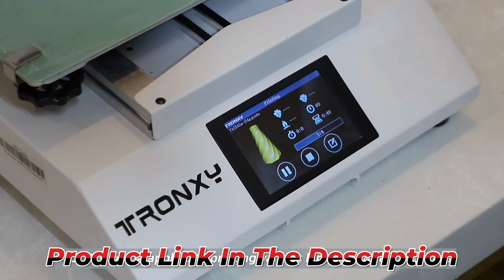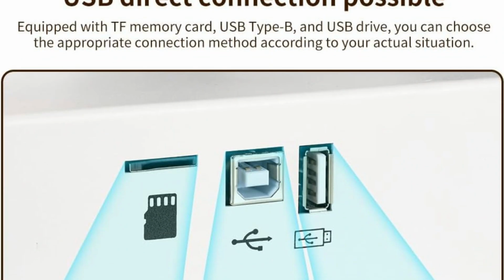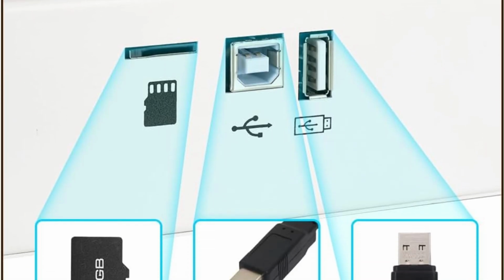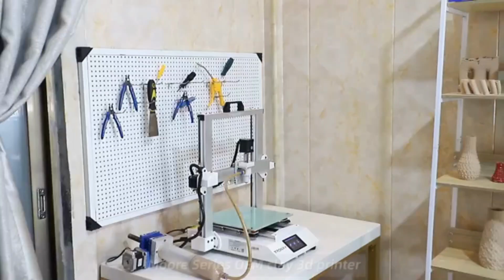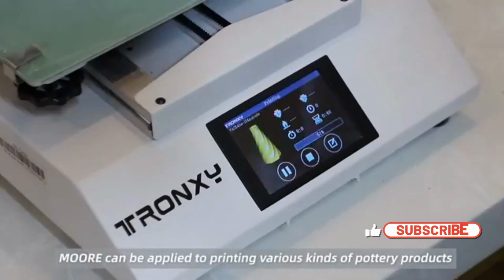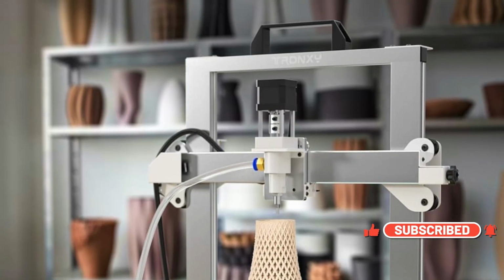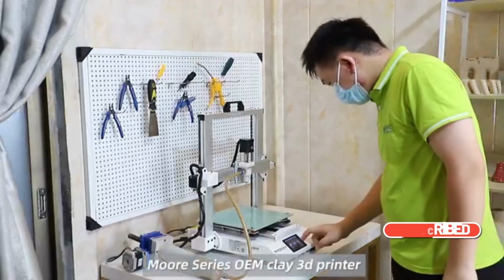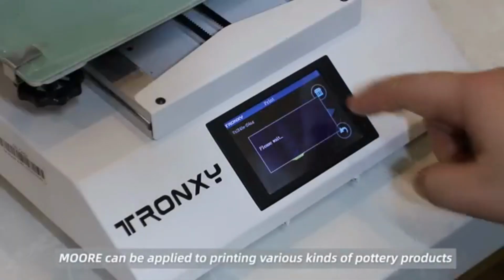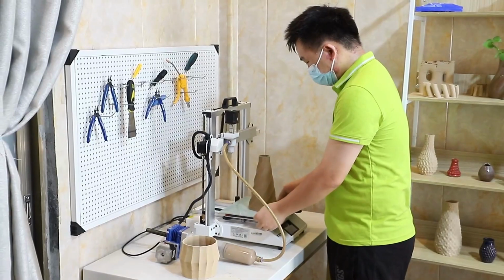No need for an air compressor. We developed an electric putter instead of compressed air to guarantee outstanding printing quality and stability for prints. More easy to use for beginners. Rapid prototyping, high-speed printing. The maximum printing speed can reach 40 millimeters per second, and the layer thickness can be set to 0.3 to 3 millimeters. Dual-axis metal guide rail, smooth and stable running, strong and durable.